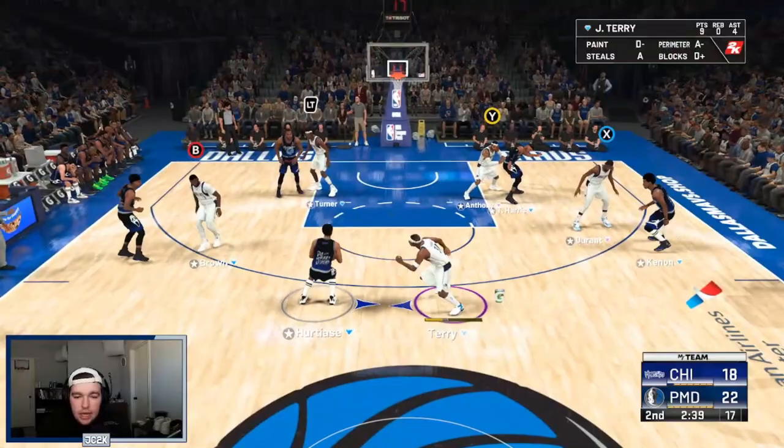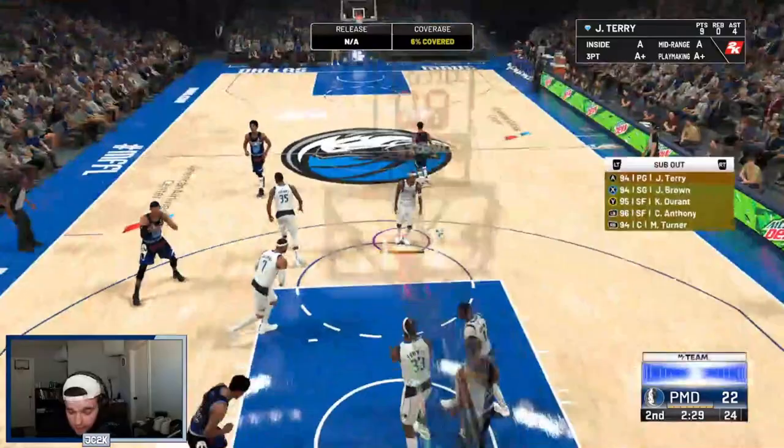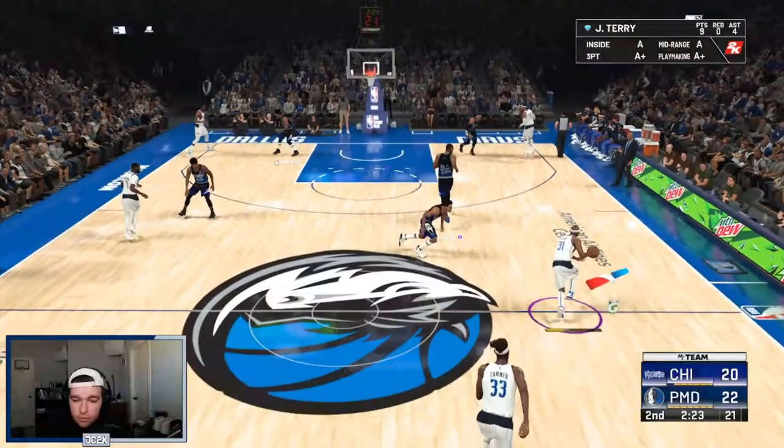Good D. Yes, sir. Good D. Get through. Yep. Yes, sir. He's not going to mash. No, he's mashed Miles Turner. That's wild. That is actually wild that he just attacked the rim on Miles Turner and he was able to score. That's kind of bad. See if we get another couple buckets with Jason Terry, though, and then we're going to get him some rest.